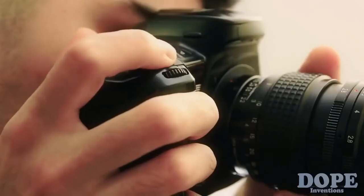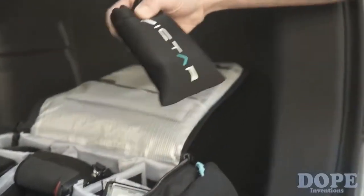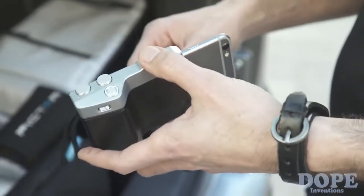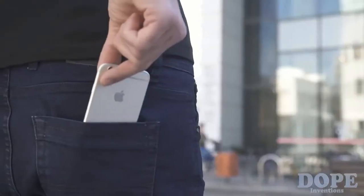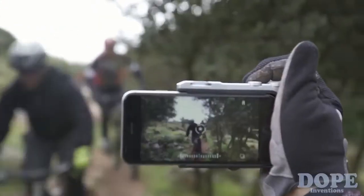Pictar design is inspired by classic DSLR cameras. When you hold it, you'll feel right at home thanks to the ergonomic body coated with non-slip material. Pictar is designed for a steady one-handed grip without compromising on the compact feel of taking pictures with a smartphone. And it even works with gloves.